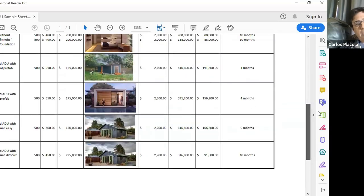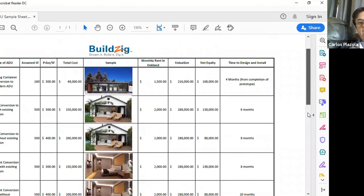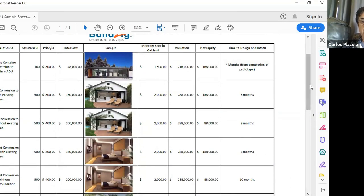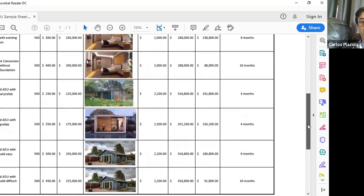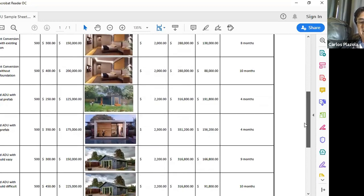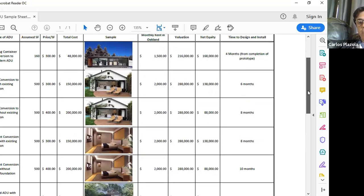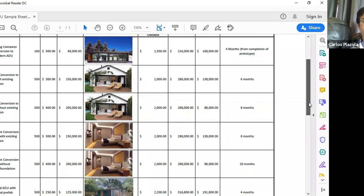So you'll see the construction costs here on this column. They're pretty variable depending on what you choose. And then your rents aren't all that variable, which is the challenge, because your rents here in the East Bay may range from $1,500 to $2,300 for the unit, presuming they're all about 500 square feet in size. And you'll see on this column, which is net equity, what you're creating in terms of value for your property can vary from, in this example, $88,000 for a garage conversion.